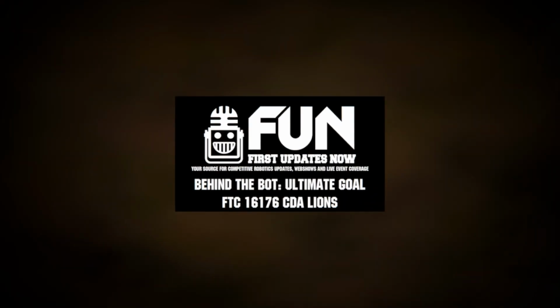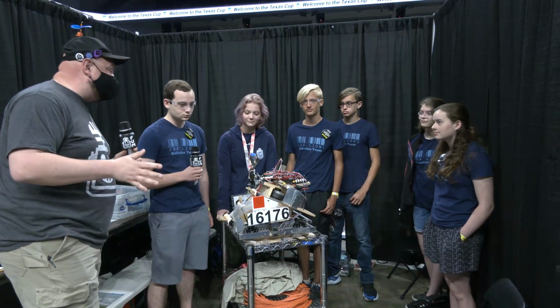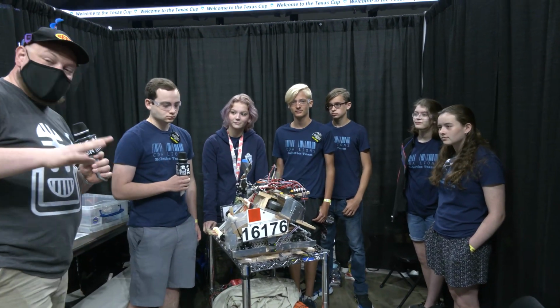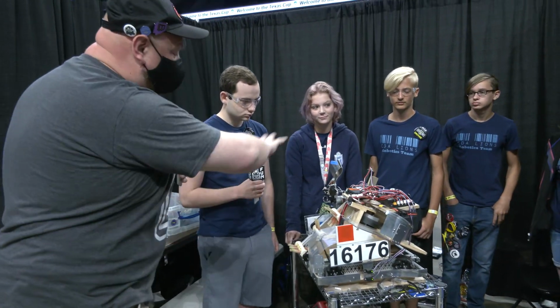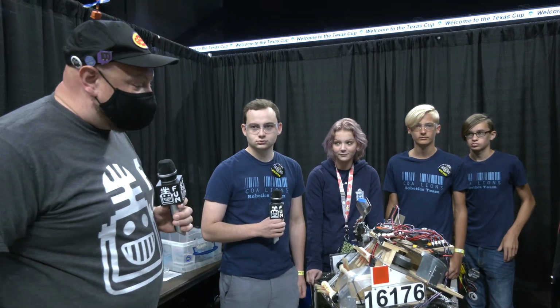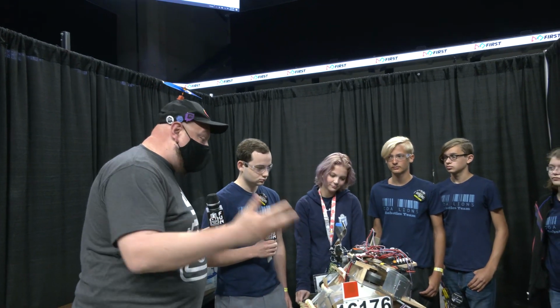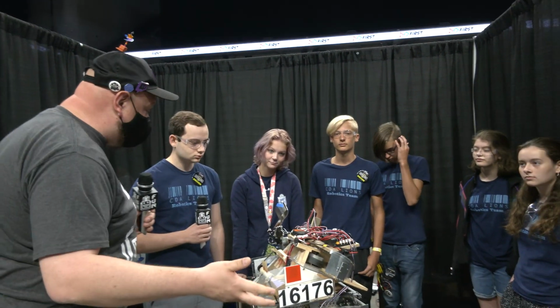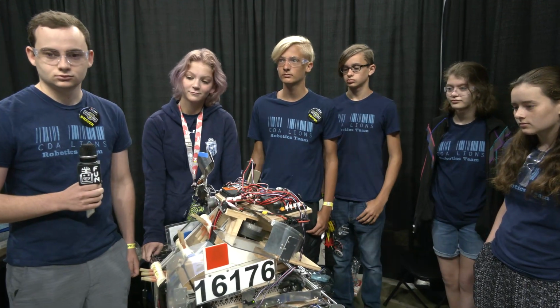Everybody, it's Tyler here with another Behind the Bot, checking out team number 16176, CDA Lions from Plano. You might have noticed an interesting material choice on this. We're going to be going through this entire robot, ring mechanism, all the way through the hopper, and of course shooter, coating, and more. This team did really well, fourth in North Texas in the remote matches, so I can't wait to find out more about this robot here on Behind the Bot.